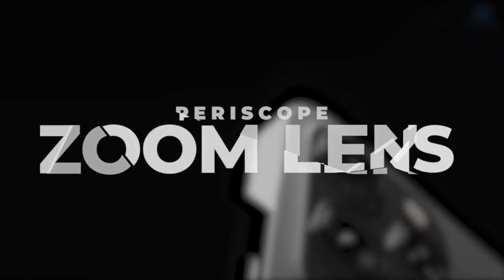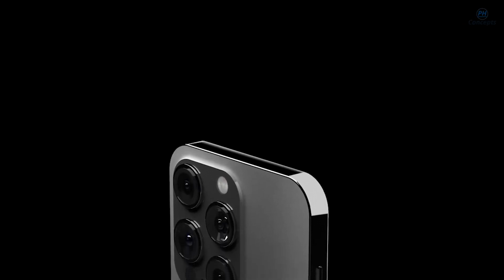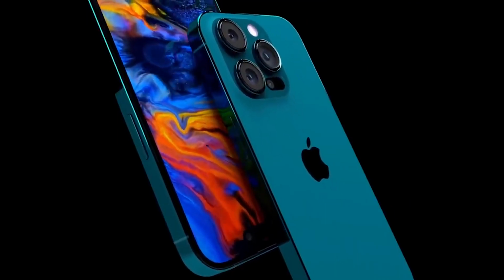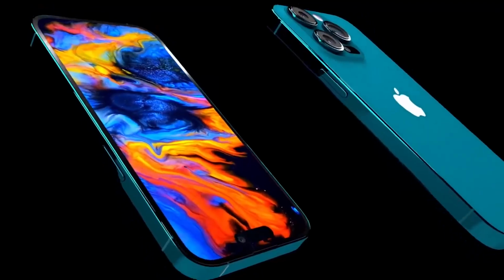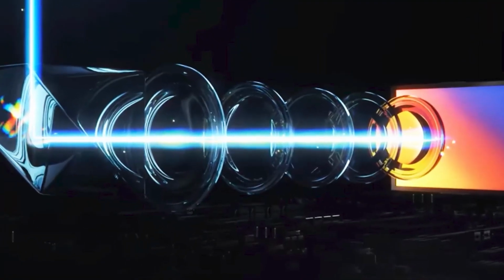Periscope zoom lens. The iPhone 16 is anticipated to have periscope zoom lens technology, which will enable the smartphone to have a significant amount of optical zoom. Chills. Literal chills. It bends light and increases the focal length of the lens beyond what would be achievable with a conventional lens design. It will work by utilizing a system of mirrors and lenses.